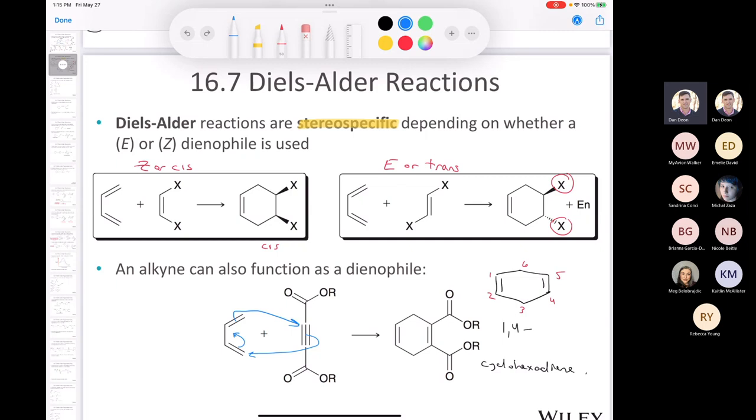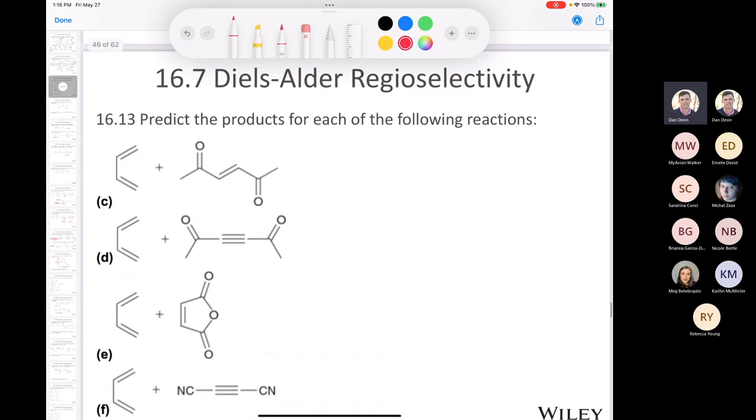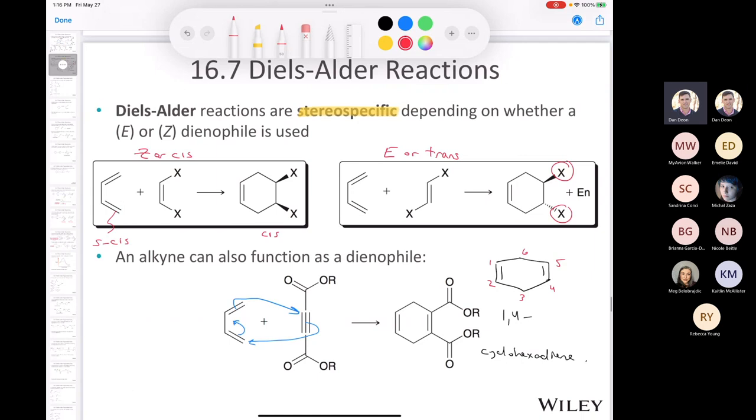What else could we talk about with respect to Diels-Alder reactions? Something that you might have noticed about the diene is how I always draw it in these slides. Did you notice that the diene is always in the s-cis conformation, right? We talked about s-cis and s-trans, and everything here is drawn in the s-cis conformation. And we're going to talk about why that is in a second, but before we do that, let's try some practice problems.